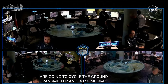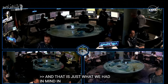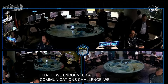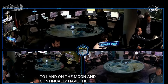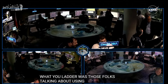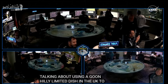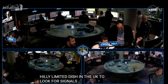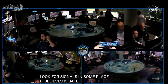Roger, copy. And that's just what we had in mind in our notes, Gary, is that if we encounter a communications challenge, we mentioned how difficult it is to land on the moon and continually have those communications. What you just heard there is folks talking about using the Goonhilly Earth Station Limited dish in the UK to do a sweep looking for that signal. We mentioned that autonomous process of the lander reassigning itself somewhere that it believes is safe. Going into it, we heard that the HRN camera was functioning and able to make those decisions after a two-hour orbit of problem-solving with Intuitive Machines' TRN and HRN cameras, the laser rangefinders assigned to those.